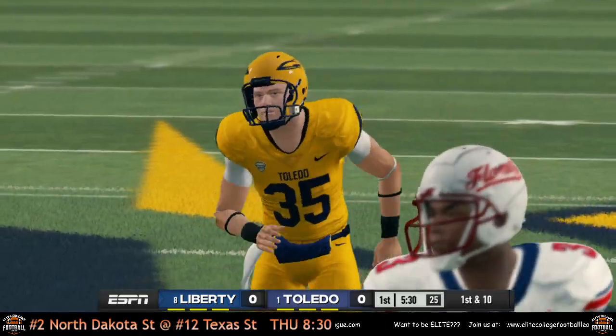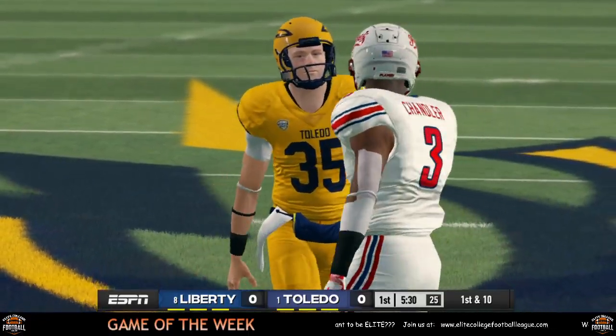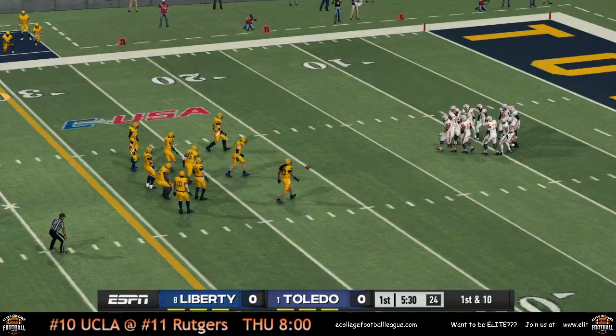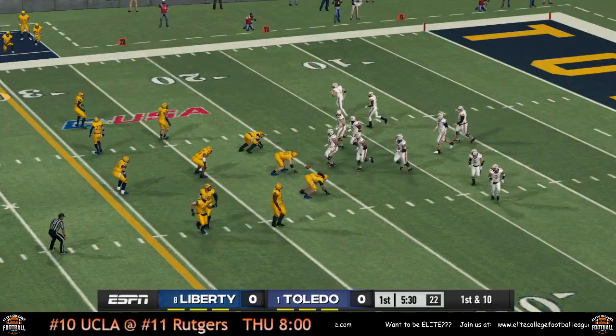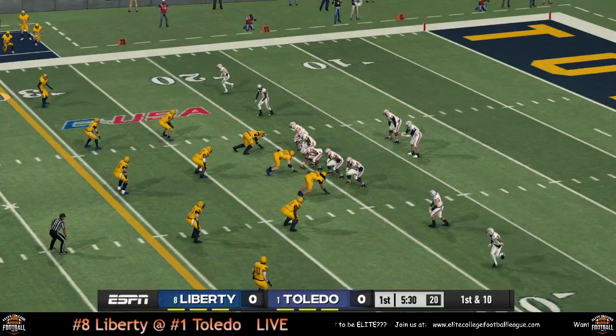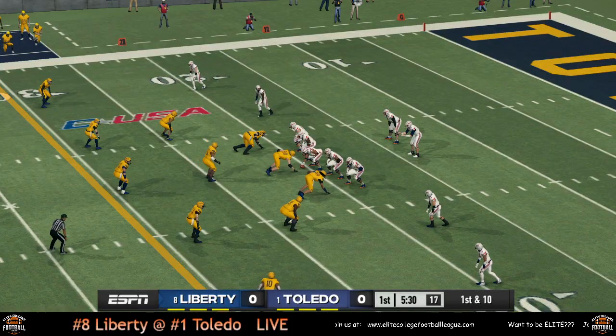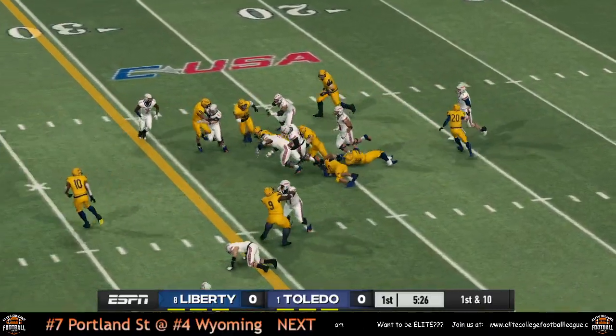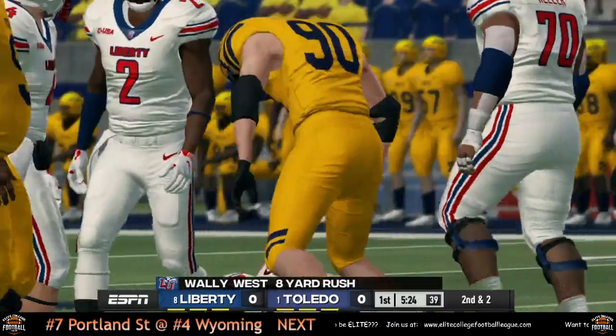This one will go into the end zone, and they'll bring it out to the 20. They've got to play with some focus and smarts here. They don't want to make a mistake and suddenly find themselves trailing. Gets out to around the 28.